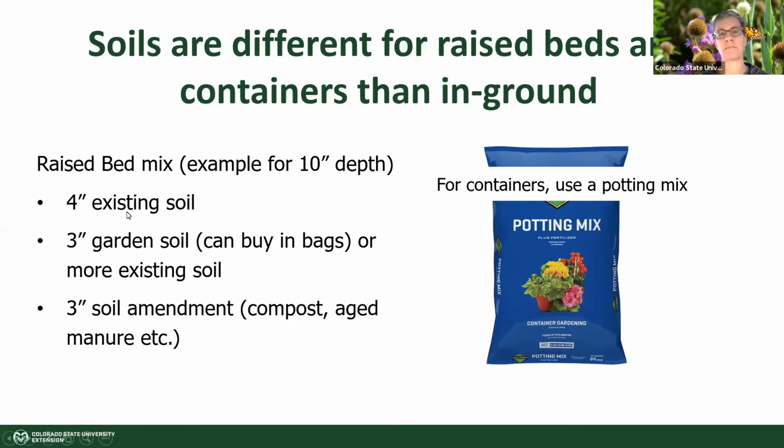If you're trying to fill a raised bed, you could use about 4 inches of your existing soil that was in the area, and then you can buy 3 inches of garden soil. Or if you can't find garden soil around, you could use 3 more inches of your existing soil. And then you want to make sure that you add a bunch more soil amendments. You could add things like perlite or vermiculite in order to add a little bit more drainage and just kind of fluff up the soil a little bit.